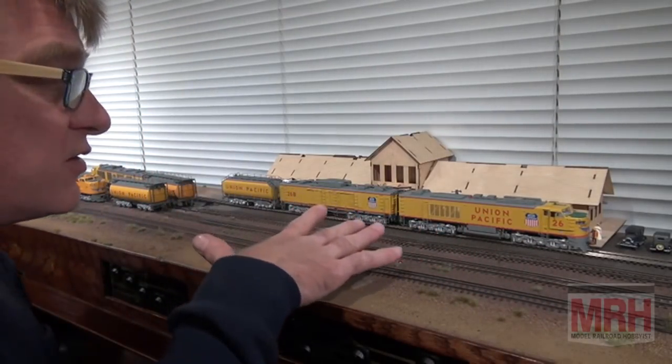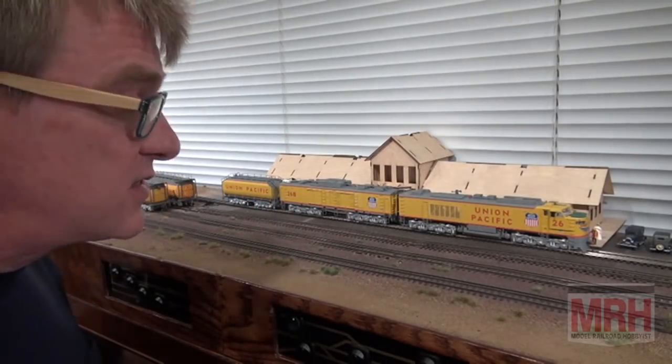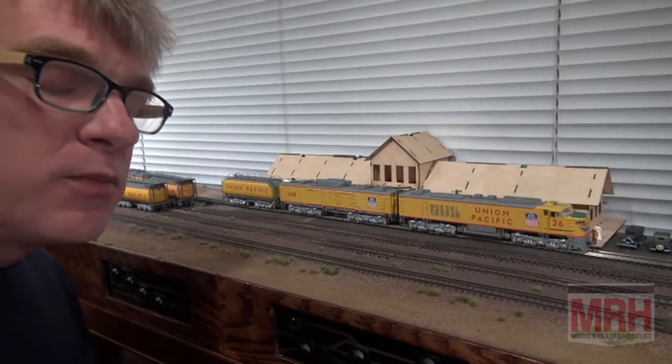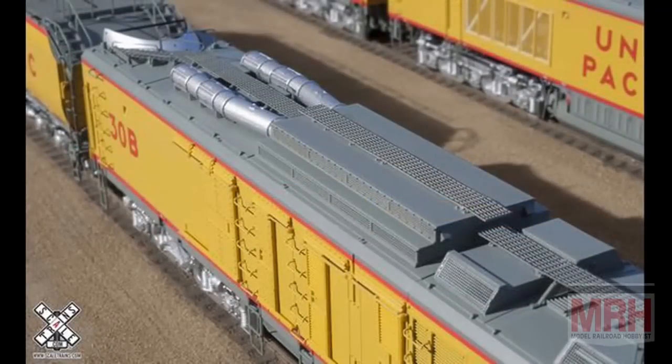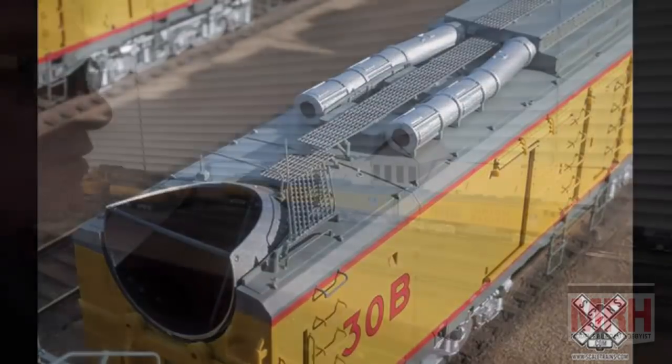They had different tenders, different types of dynamic brakes and variations in the models, and ScaleTrains represented this very well on these models, including number 30. Number 30 had different air intakes on it, experimental air intakes. And ScaleTrains.com represented these on number 30, just like the prototype.